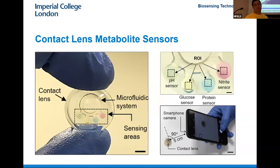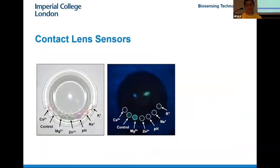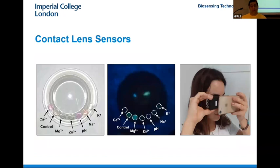So I constructed this platform which has a sample tear collection unit, as well as 4 different sensing chambers. It's a multiplex device that allows us to quantify pH, glucose, protein, and nitrates. In order to get the data, we can, for example, take a picture. This is another device based on the contact lens sensor. We can monitor electrolyte concentrations or important metabolites in tear film, which could potentially be used as a surrogate medium for brain physiology and blood. This is how it looks, for example, when we measure the electrolytes.